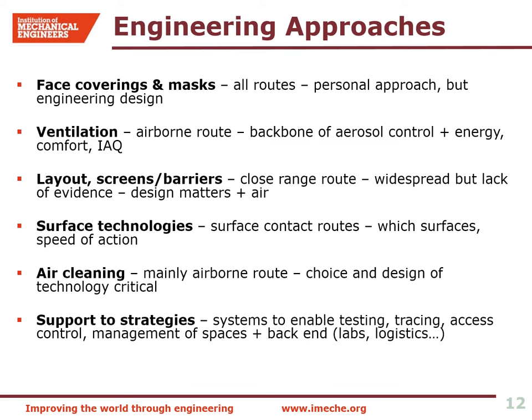From an engineering perspective, I think there is an awful lot which we can do, and an awful lot of these things we've already been working on this year. Engineers have been working on face coverings, masks and other respiratory protection. It is a personal approach, but essentially there's engineering design in there as a key part, and testing to make sure that these technologies work effectively. And even things like decontamination of such protective equipment is a really key part of the engineering response.